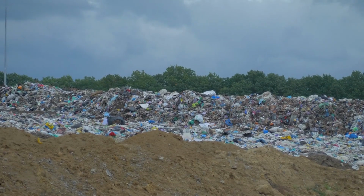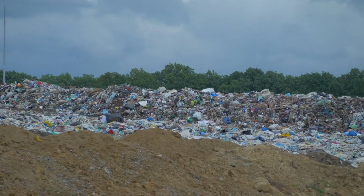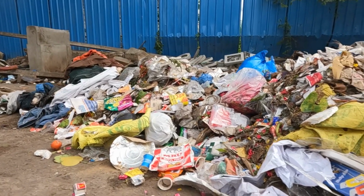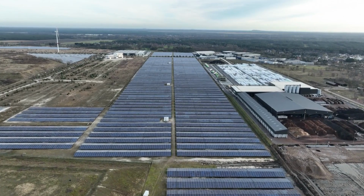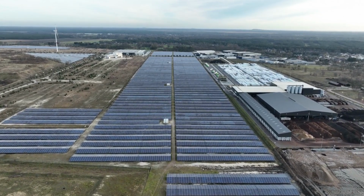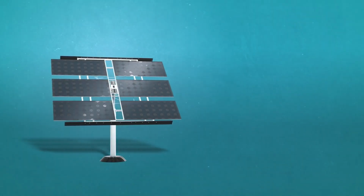Did you know that the average American produces about 4.4 pounds of waste every single day? That adds up to nearly 1,600 pounds a year. While it can feel overwhelming, there's good news: living sustainably doesn't have to cost a fortune. In fact, making small changes can actually save you money.